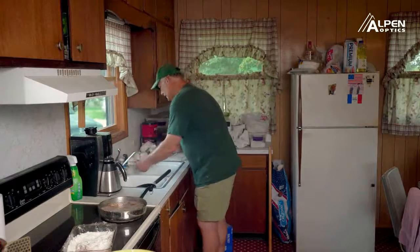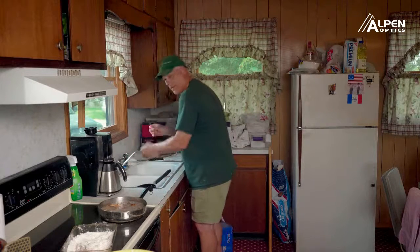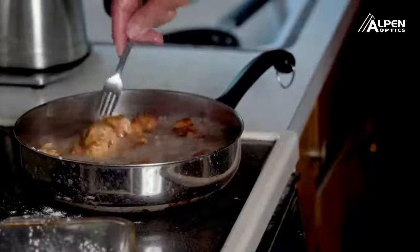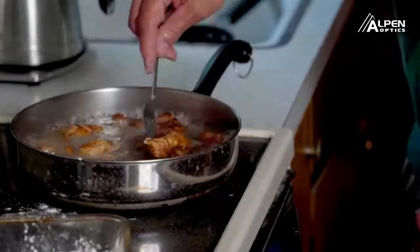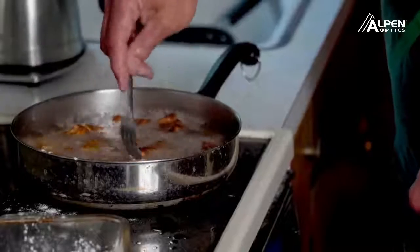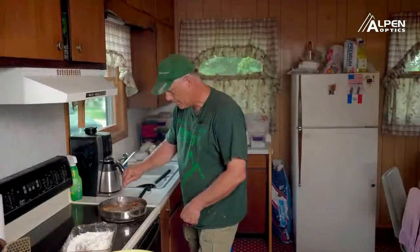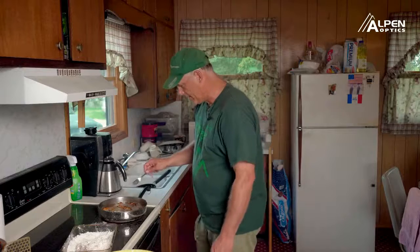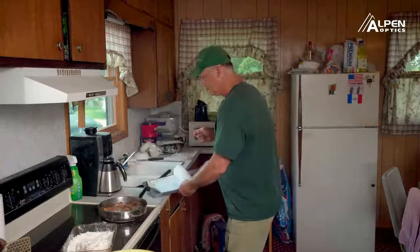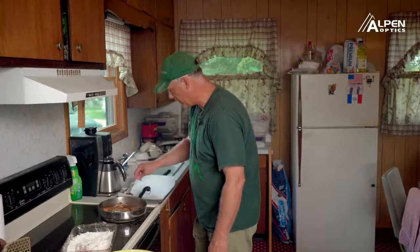Wash my hands off here. It's going to cook fast too, because that grease is hot. In fact, it's almost done. And I usually like to turn it once. That's coming along really good right there. And I always put a paper towel down just to catch off any excess grease.